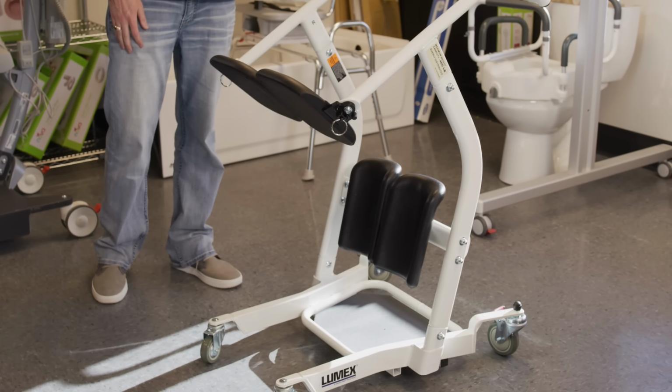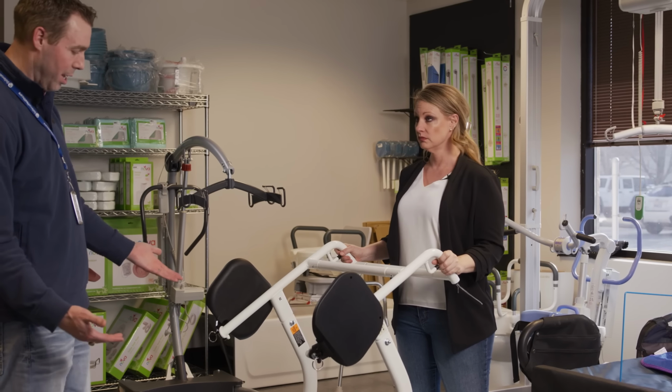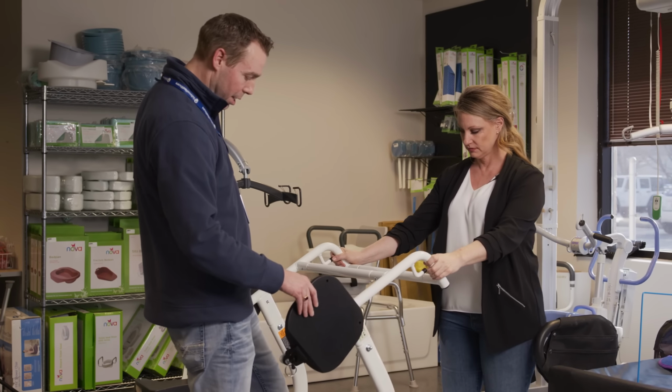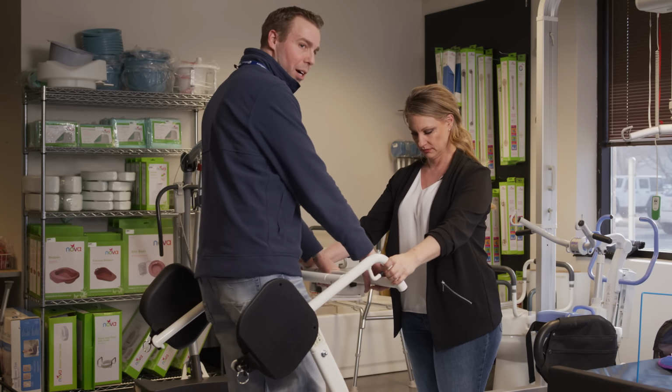Yeah, so this is an option for somebody who can stand up on their own, but maybe is unstable walking on their own. So if they're at risk of falling on the way to the bathroom, this is a great option. You would roll it right up to somebody, and as they're sitting down, they would lift their legs up, and you would slide it right in, get it as close to them as possible, and they would stand up and grab onto the bars.